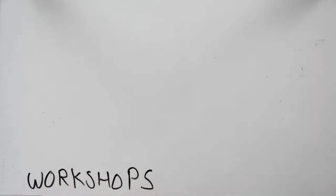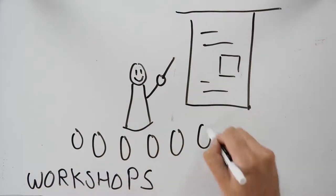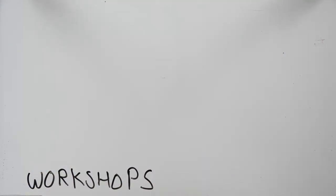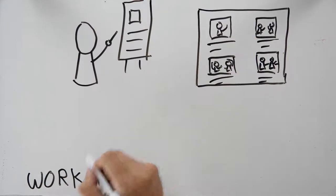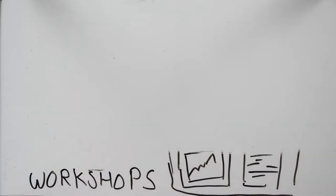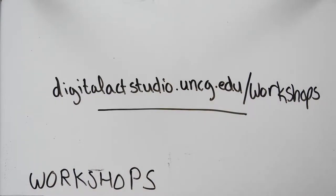We also offer workshops for classes to practice and learn as a group. Our workshops cover a wide range of topics in digital literacy, such as effective slide presentations, video storyboarding, podcasting, and infographics. If you want to schedule a workshop, visit digitalactstudio.uncg.edu/workshops.